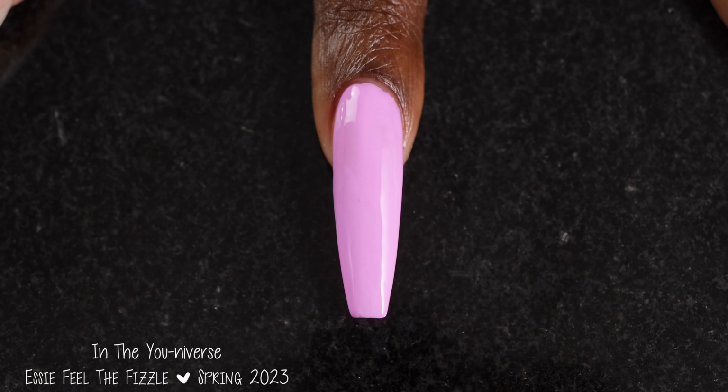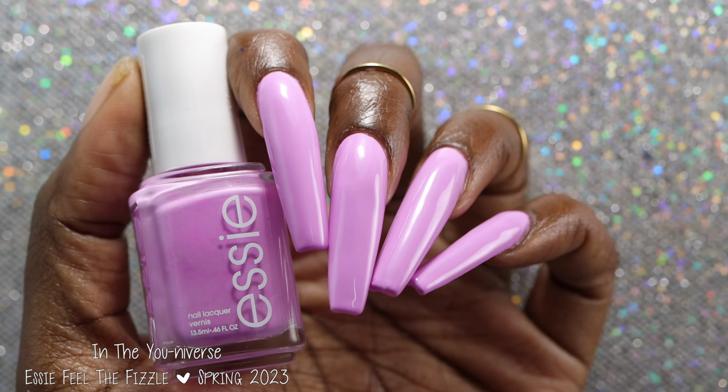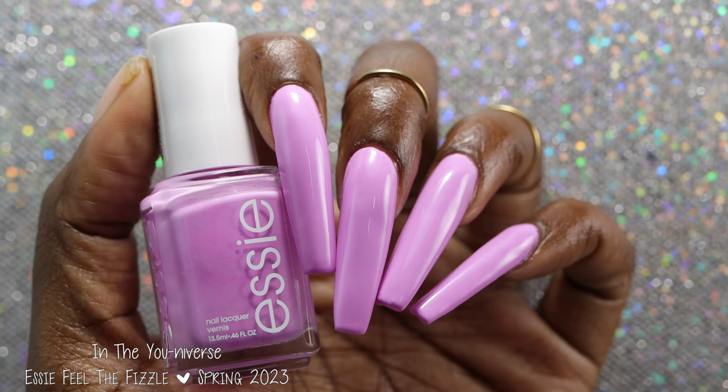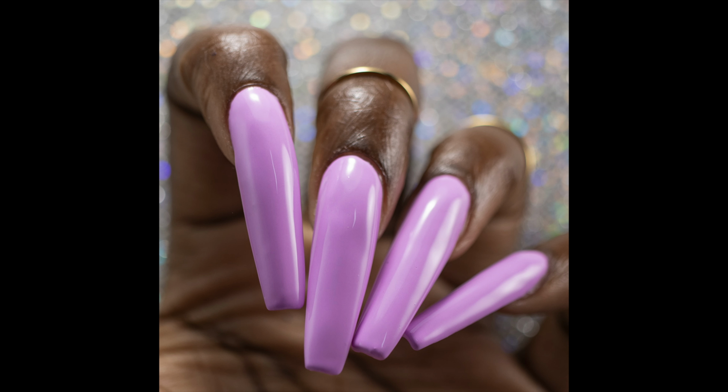Because this one is such a light shade, it is going to be a 2 to 3 coater depending on your nail length and application. I swatched it in 3 coats for my full hand swatches. I had several light spots in 2 coats, so I really could not get away with just 2.